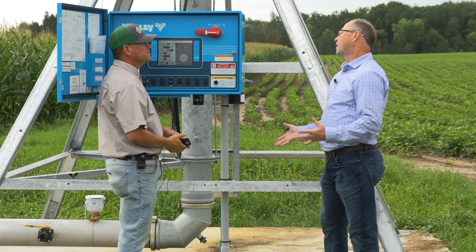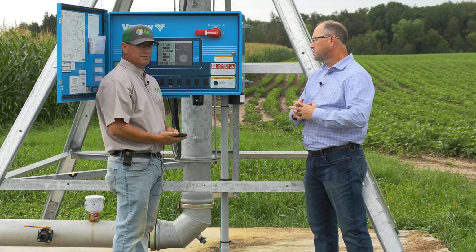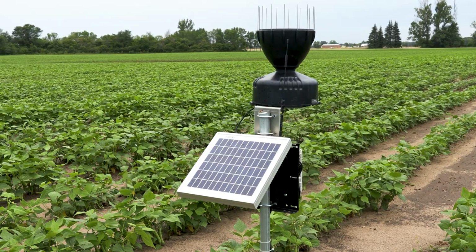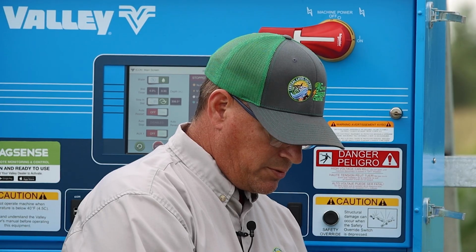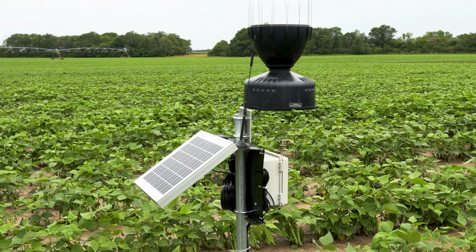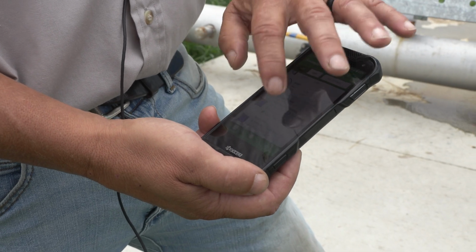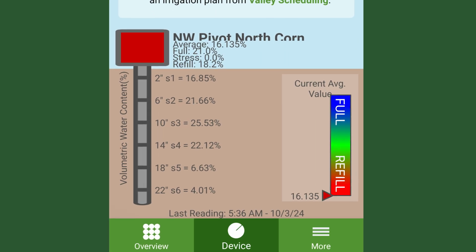So how do you know when to water? That's always a good question, and I think you have some sensors out in the field too. We have some soil moisture sensors. We have 3 of them on the farm right now. They also are on our AgSense app. So I have one out in the northwest pivot beans, and it's straight north of us right here. We've had a lot of rain recently. Yep. So it'll show you if your soil profile is full, or it'll go all the way down to red.